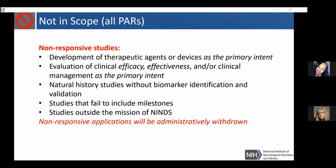So what's not responsive to these PARs? That would include anything that's a development of a therapeutic agent or devices as the primary intent. So it's not for therapy development. We have other FOAs at NINDS that are targeted for that. And then evaluation of clinical efficacy, effectiveness, clinical management as the primary intent is also not appropriate. Natural history studies that don't include the biomarker identification and validation would not be appropriate. Of course, studies that fail to include milestones and studies outside of the mission of NINDS will be administratively withdrawn, right? So we can take these out prior to review.